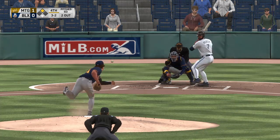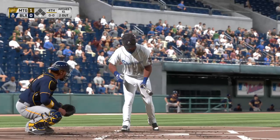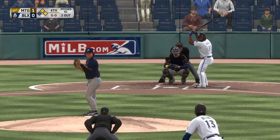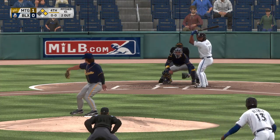He'll try it again, 3-2. And that misses, ball 4. So it's first and second now with 2 out. Stepping in and ready for another shot, Dominic Howard. 2 men on, 2 away here in the 4th. Looking to wiggle out of this.